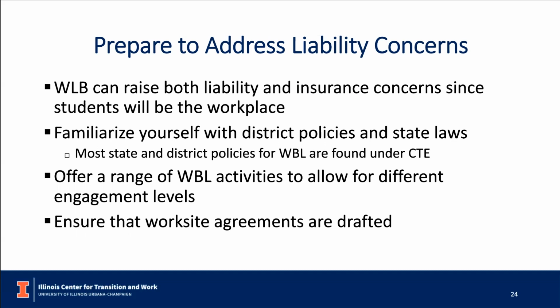There is more than likely going to be a question that you should be prepared for, which is the liability and insurance concerns that seem to come up regularly. Know that it's probably going to get asked at some point. So you need to talk to your district and figure out what our policies are on this. There are state laws in Illinois that are very clear.